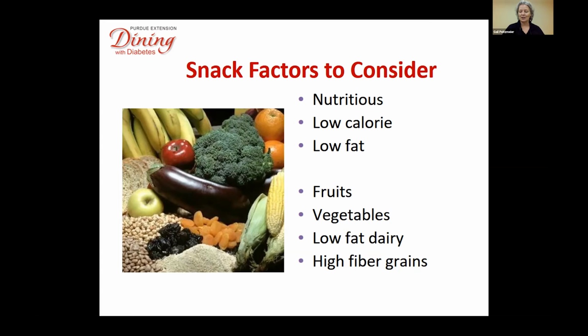I know a bag of chips is sometimes easier to grab, but it would not be the best choice if you're trying to manage your diabetes. So being more mindful of the things you reach for when you feel hungry and you need a snack is very important.